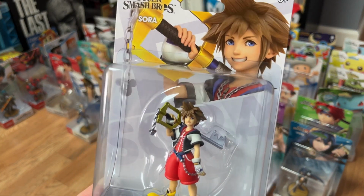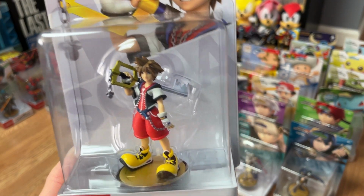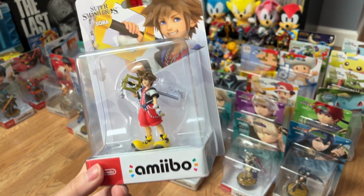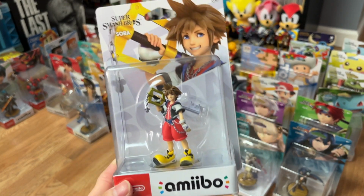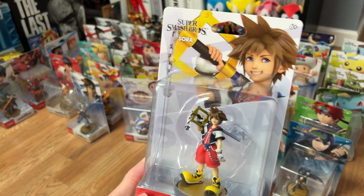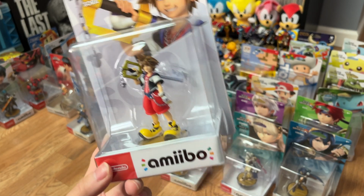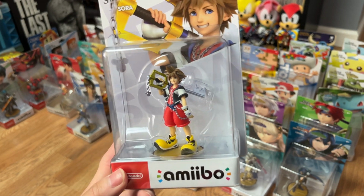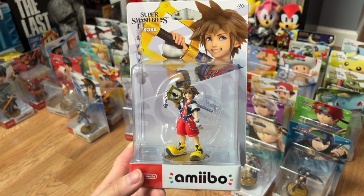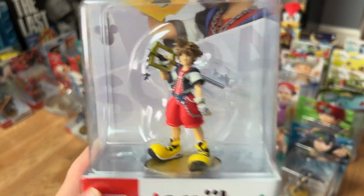Sora from Kingdom Hearts. Wow. Crazy enough that he is actually in Smash Brothers, but the fact that we have an amiibo of him is even crazier. So yeah, now the entire Smash Brothers Ultimate roster is complete with an amiibo form, and I own every single one of them. Way too much money spent for an amazing display of figures, but hey, you know what? It's all worth it. It makes me happy. So yeah, definitely excited to have this one within my collection. Very, very happy about it.